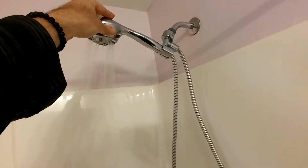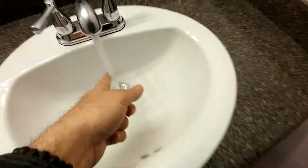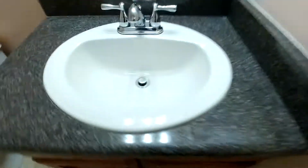The head is away from us. That's hot. That looks good. Floor looks good. There we go. Tub. Closet. That light looks good. Sink is great.